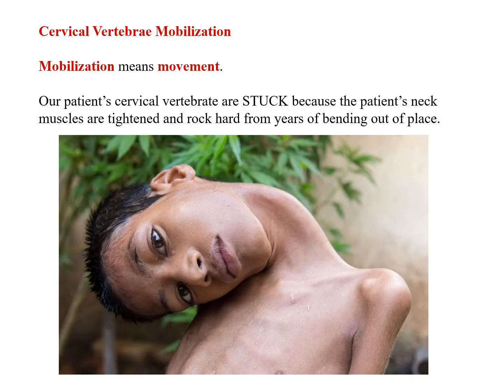Mobilization means movement, to get things going. We're mobilizing something, getting it going. And this guy's head is amazing, isn't it? Our patient's cervical vertebrae are stuck. They don't move because the patient's neck muscles are tightened and rock hard from years of bending out of place and holding the vertebra out of place. And the vertebrae are not moving either. The ligaments are tightened and the discs are sticky and everything just needs to be moved around so it will start moving again. And that's what mobilization is all about.